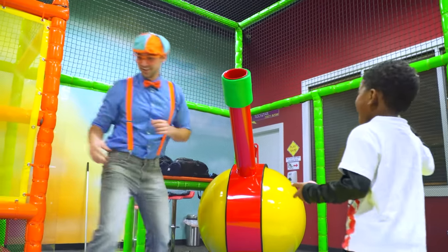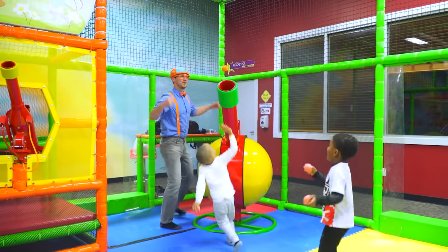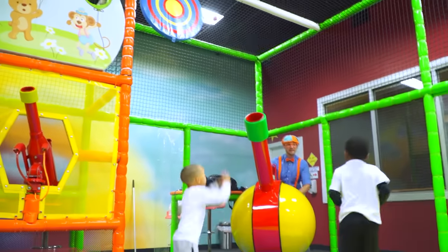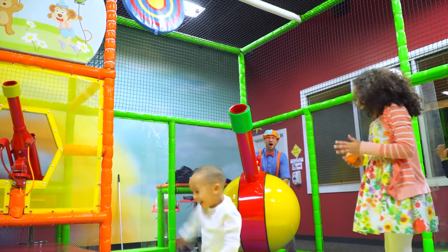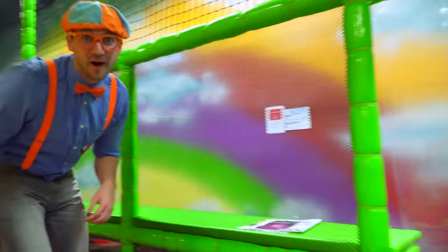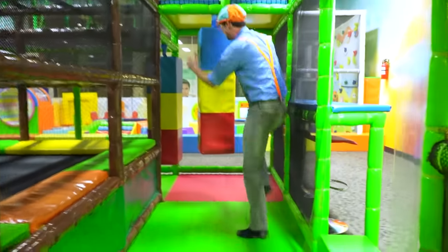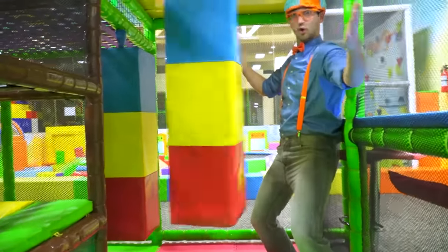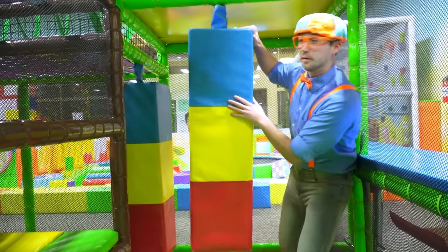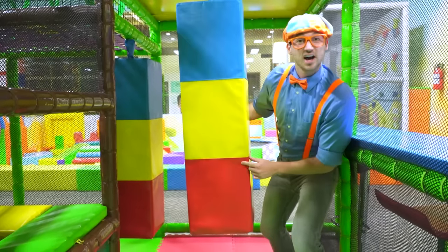Balls in here. Whoa! Oh, it's so colorful! Keep coming! The color blue. This cube is the color yellow. And this cube is the color red.